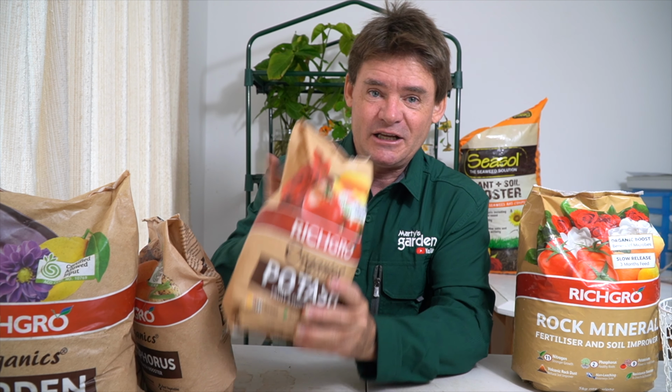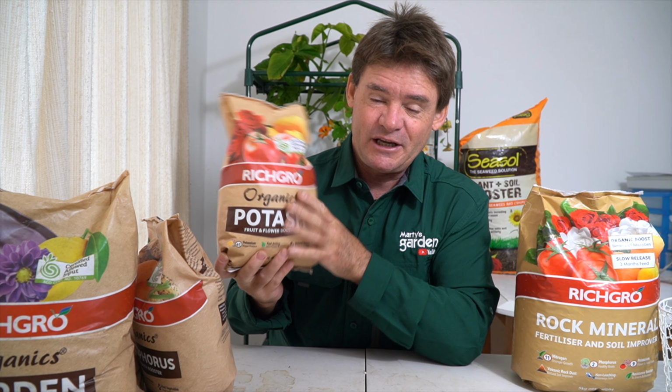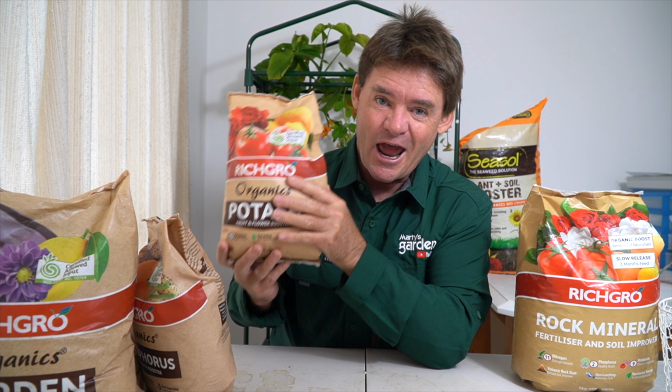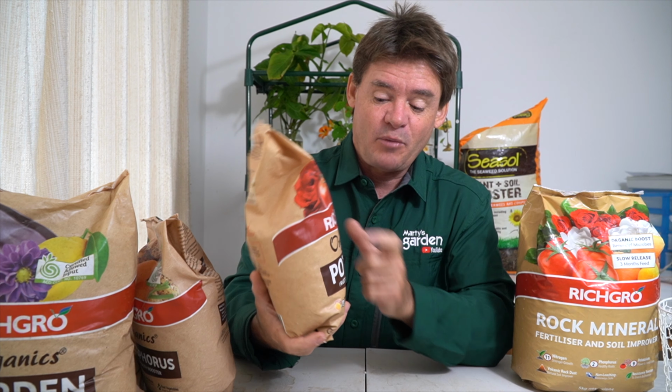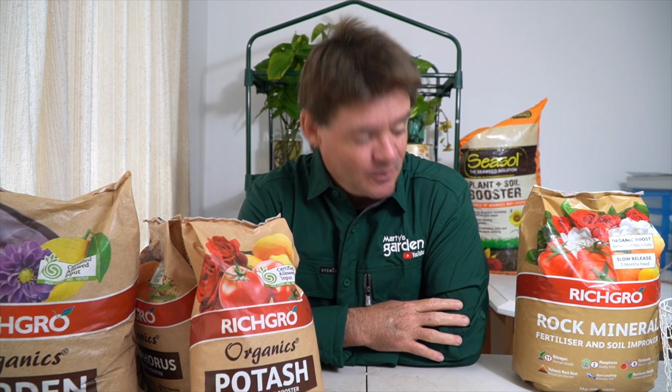So I absolutely love this stuff. Highly recommend it. It is beneficial in the garden. And if you want healthy plants that are going to be pest resistant against all types of things, you need to have potash, potassium in your garden. All right, let's look at the next one here, right beside me. I think it's rock minerals.